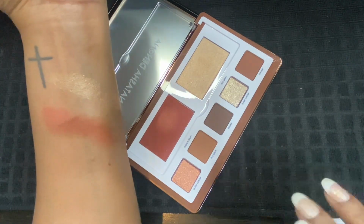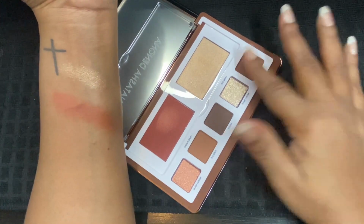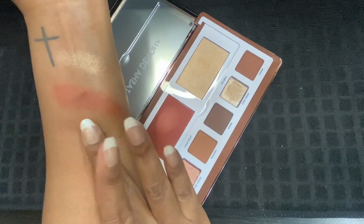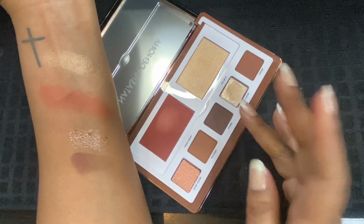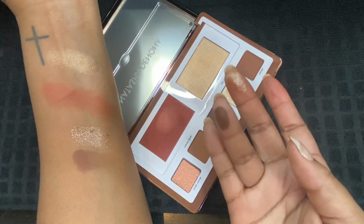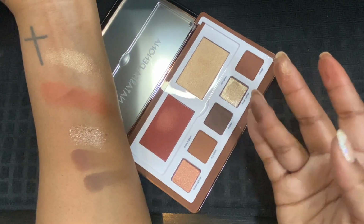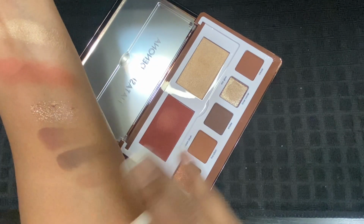Let's swatch all of the eyeshadows, okay? I feel like I just want to swatch all of them just so we can see what they look like, what they swatch like. Okay, so far, oh, that brown. Oh my goodness, look how I am just barely touching it, and the color payoff is just amazing.